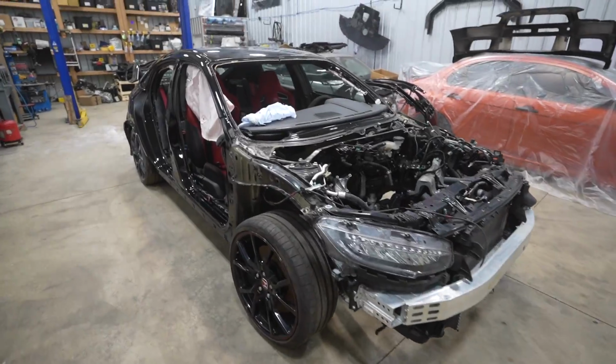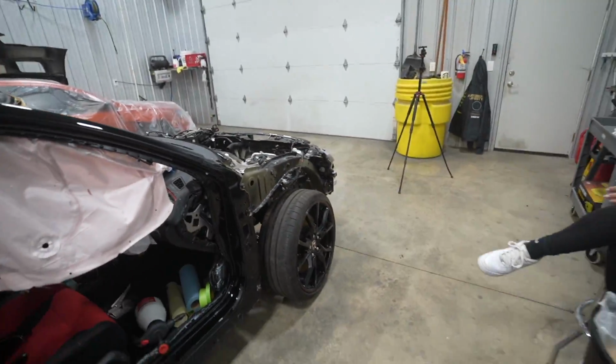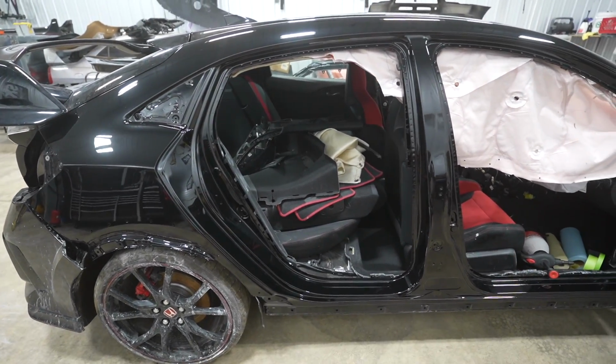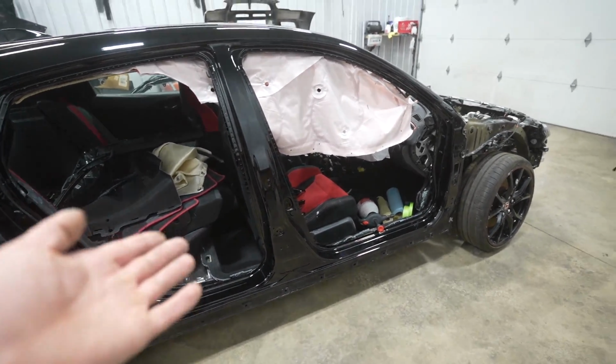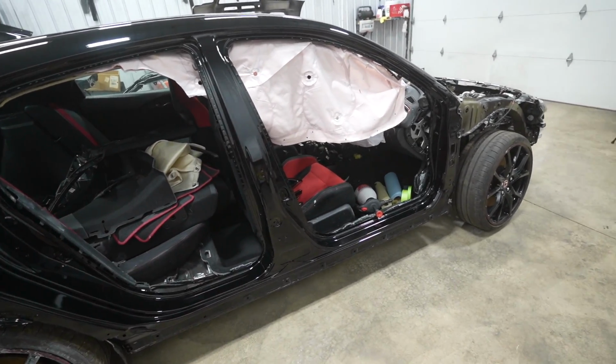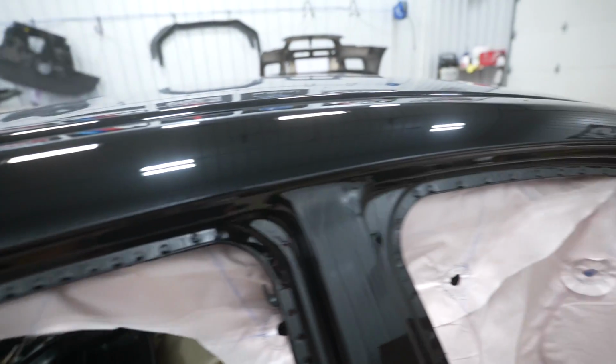Car is successfully unloaded into our shop, and we're gonna go ahead and start assembling. I pulled off the front fenders so we can get the doors slapped back on. We're gonna have to do quite a bit of adjustments because we did pull the door hinges off. We wanted perfection on this paint job, and perfection is what we got. Wow. Perfection. Wow.